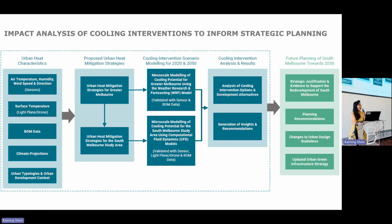As Edward said, data sets important. It should be real-time data, dynamic, and should be updated over time. So we collect air temperature, humidity, wind speed, and direction, surface temperature, bone data, climate, and also the urban development characteristics. Then we further worked with city of Port Phillip to look into what cooling interventions the council, local government would like to consider.